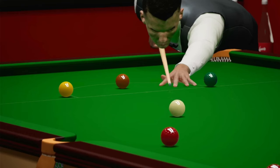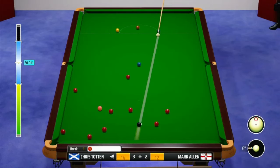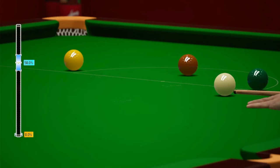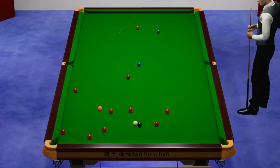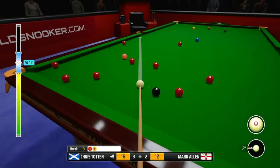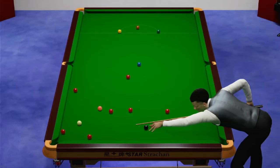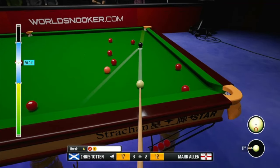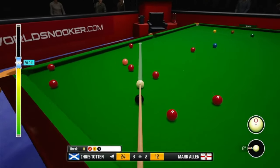This is tough. That's just unbelievable. Brilliant. Superb cue ball control there. Ideal position. One. Three. Four. Yeah, played it well. 11.